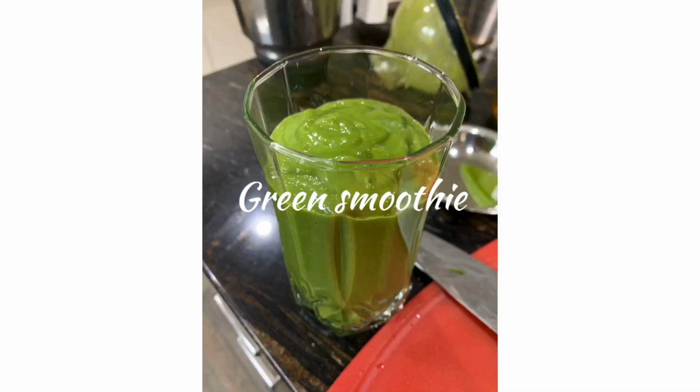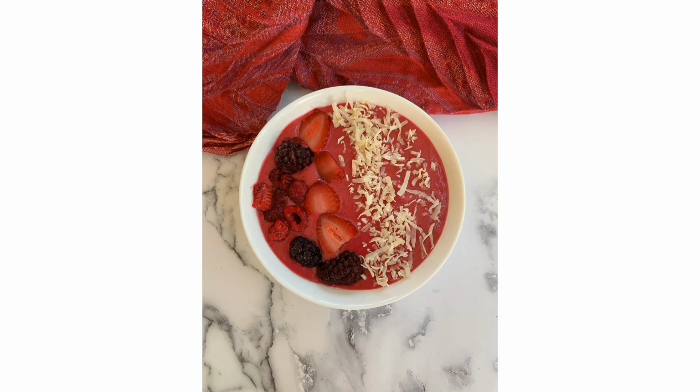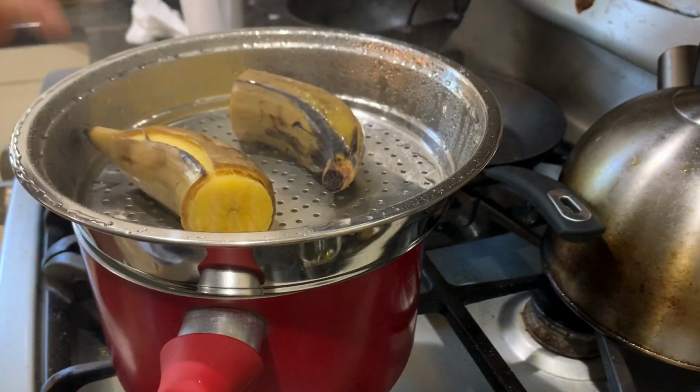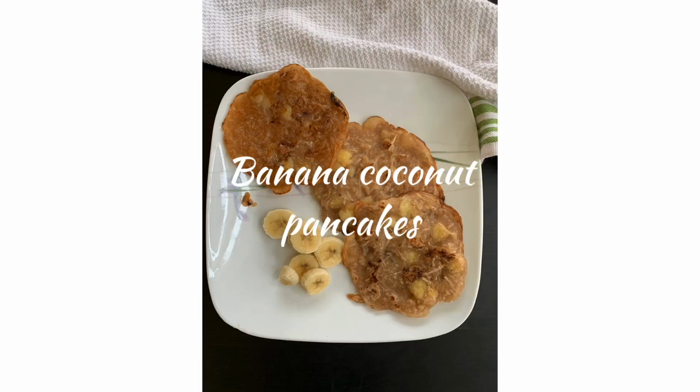This is a green smoothie, this is a pumpkin smoothie, and a papaya smoothie. So you get the idea with different fruits, and these are mixed berries smoothies. Oftentimes, instead of a smoothie, I will just have a steamed plantain, or I will make banana coconut pancakes.